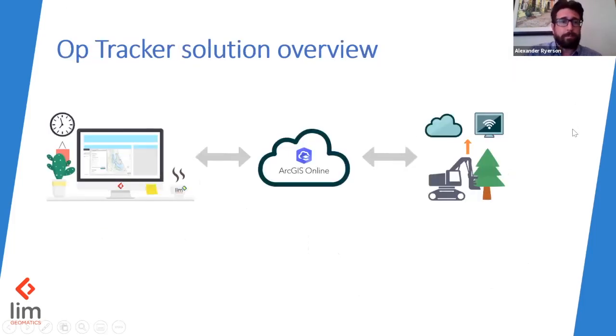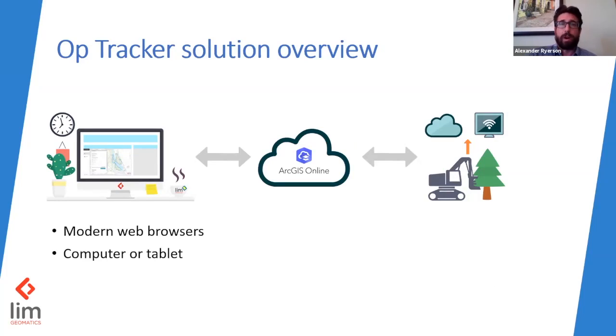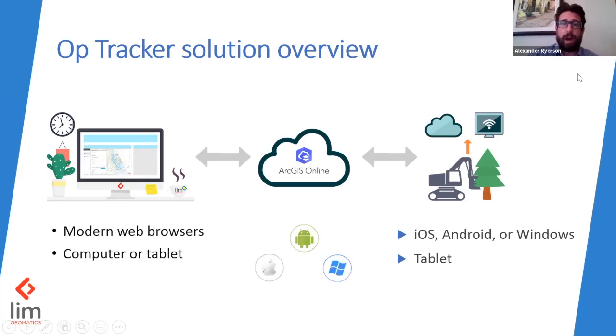So OpTracker, it's a web-based solution. Access the web app through any modern browser on computers or tablets. It's built on ArcGIS Online, as you can see in the middle, which you can then take offline into the forest using iOS, Android, or Windows tablets. So it is agnostic of operating system on the tablets. It's also agnostic of machine type. And it connects with GNSS devices for that high precision accuracy.